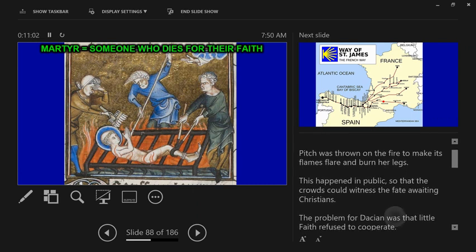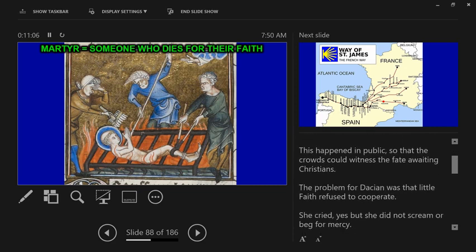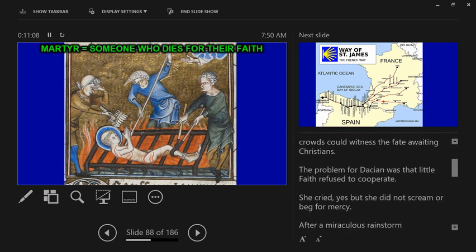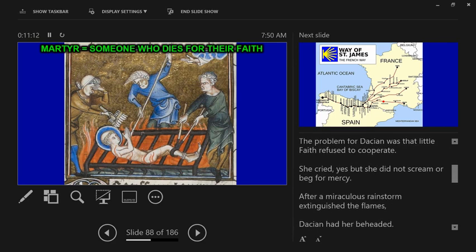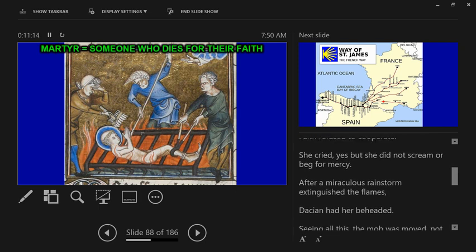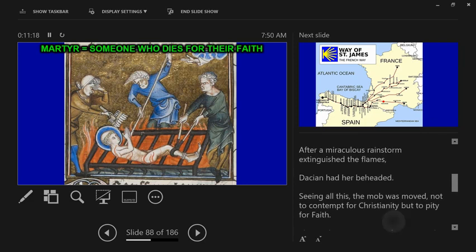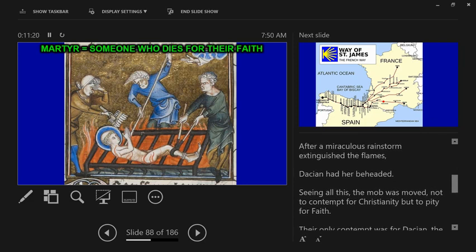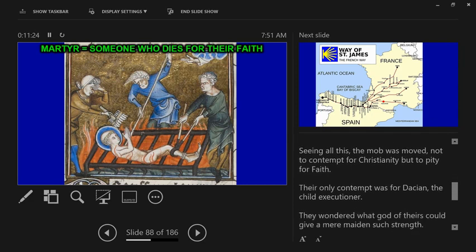Like you put somebody on a grill and you put fire below them and they get cooked. Pitch was thrown onto the fire to make its flames fiercer and burn her legs. This happened in public so that the crowds could witness the fate awaiting Christians. The problem for Dacian is that little Faith refused to cooperate. She cried, yes, but she did not scream or beg for mercy. After a miraculous rainstorm extinguished the flames, Dacian had her beheaded.